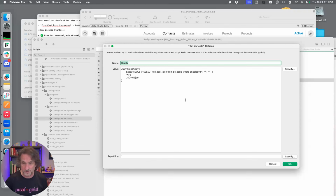You could get rid of some tools. You could add additional tools. You could do whatever you want. That's going to be an advanced feature. You're going to have to understand how to write the JSON schema for tools. But once you know that, then you can dynamically toggle tools on and off as the chat is going.